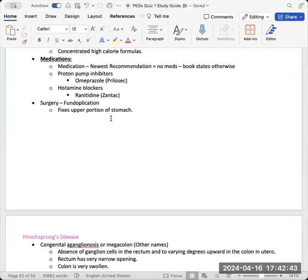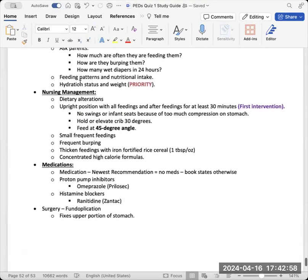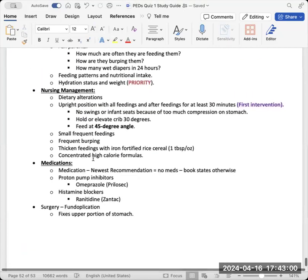Medications, go with whatever your professor says, but what I had at the time is that there's proton pump inhibitors, which remember those help decrease the acidity, and so do histamine blockers like ranitidine or PPIs like omeprazole. Those help decrease gastric acid secretions, which could help with someone who has gastric reflux. And yeah.